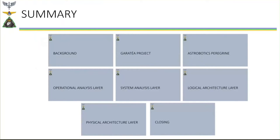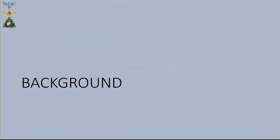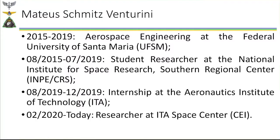Here we have a summary of this presentation. I'll be sharing a background about ITA, as well as about me, as Stefan just mentioned, followed by information about the Garatéa project and Astrobotic, both main parts of this project. After that, I'll be showing you my diagrams from Capella while explaining the idea of this project. Finally, we'll have lessons learned in a closure section and a Q&A to end it.